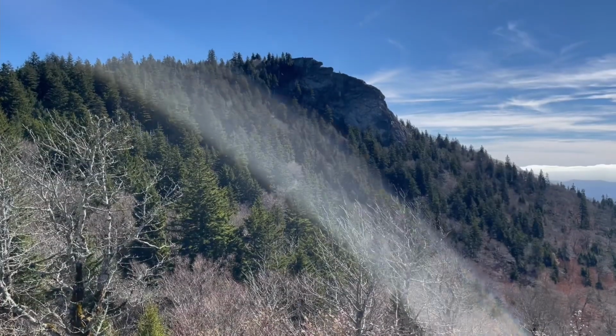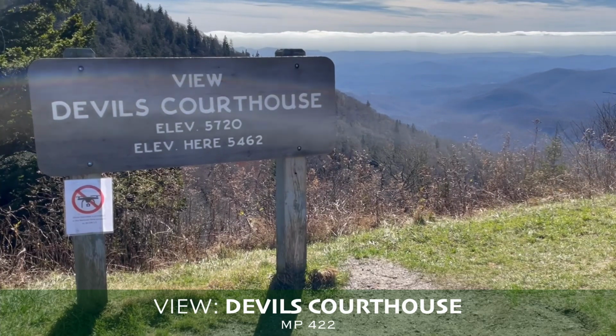It's called the Devil's Courthouse. Just pulled up and a guy who was just getting into his car said, hey, it's worth the hike up. Takes about 25 minutes up to the top of Devil's Courthouse. So we're gonna check it out.